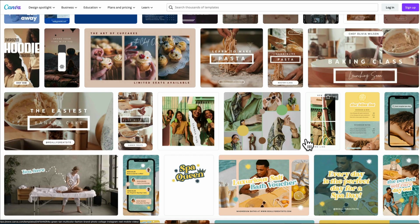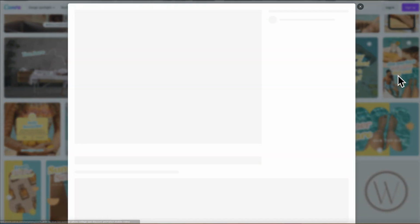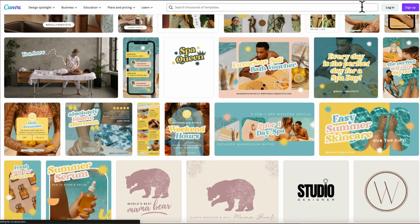So if you're just coming down here, you can see I've got another collection here for a spa or a beauty salon. And if you want to check out any of these, if you open them up, you can also see any animations and multiple pages. So that's quite handy to see a preview as well.